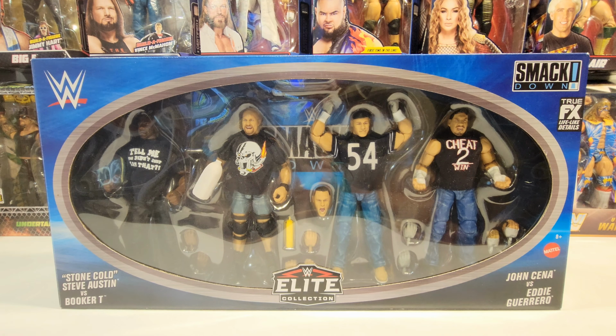But if I'm being honest, it would be great to see a Raw 4-pack. I also know that we are getting the Evolution 4-pack. Evolution being a very heavily influential brand of Raw, a faction on Raw. So that might be a little bit more Raw-based. So maybe we will get that as a hold-you-over, you could say, until we do get something a little bit better down the road. I'm sure it will happen.